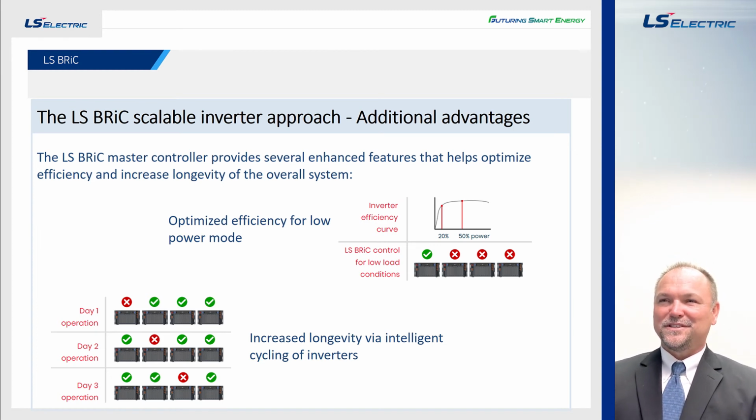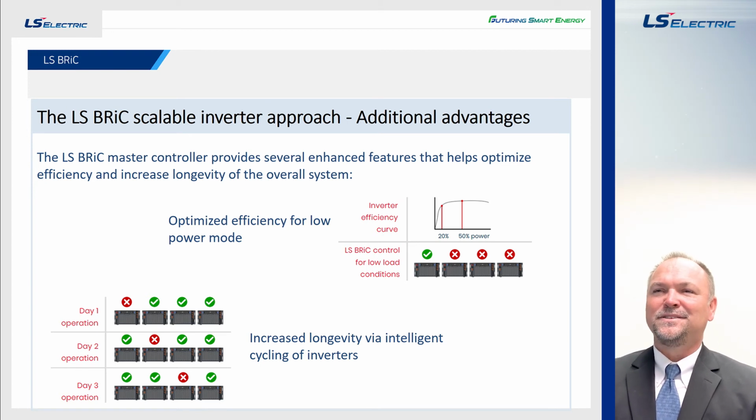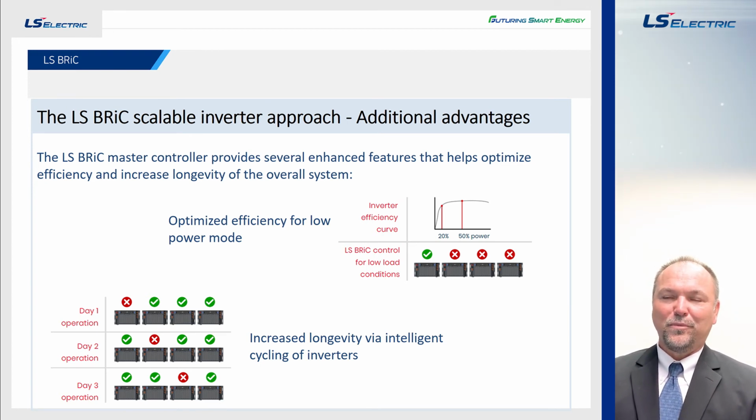Let's talk about system efficiency. In instances when the inverter is called to run at low output power, the inverter efficiency drops drastically when running below 20%. However, in a system with several LS-BRic inverters, when running at low output power, the master controller will maintain each LS-BRic at the optimized level of output by changing the number of LS-BRics that are actually running.